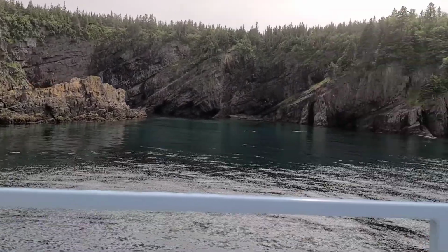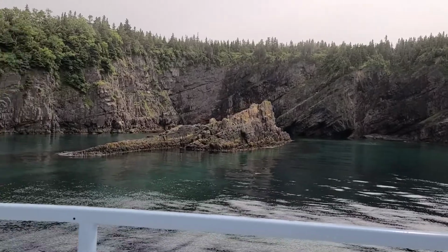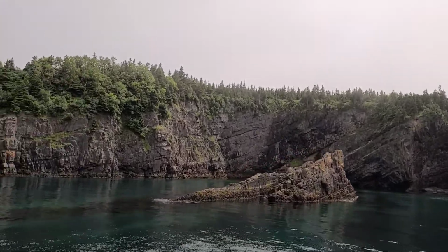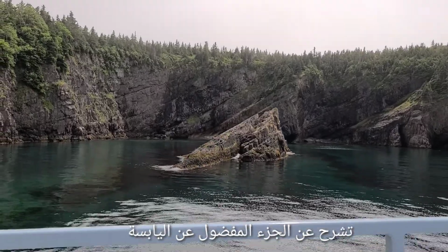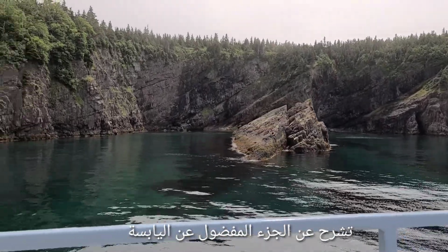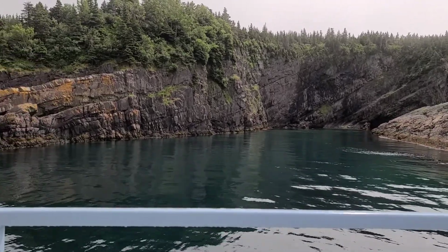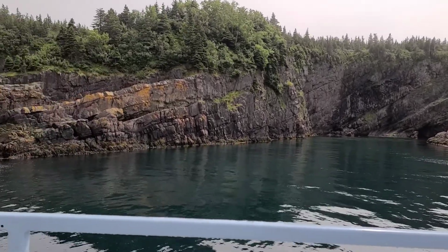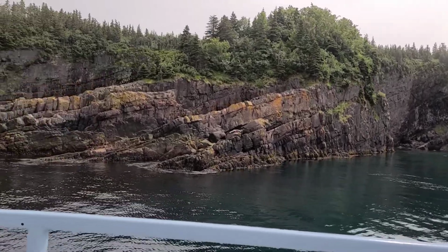Now, as we get further along, you're going to see right here, we're at what we call Island Cove. Island Cove is a little spit of land that's separated from the mainland to form a sea stack. And as we get around the corner here, you're going to see some more dramatic examples of that. So get your cameras ready. And look, the sun is coming out. That's what happens to the rocks here. When the sun comes out, it splits the rocks.